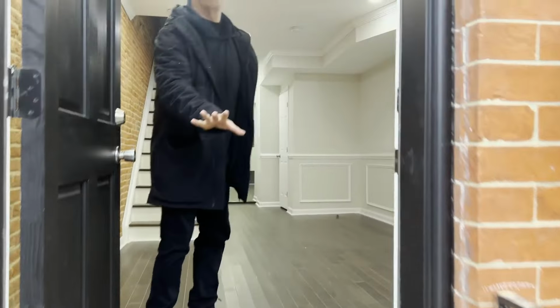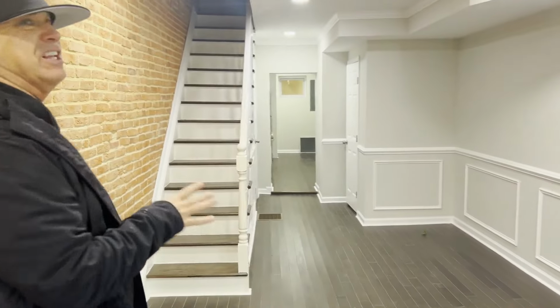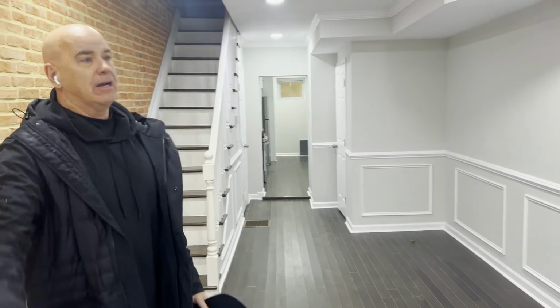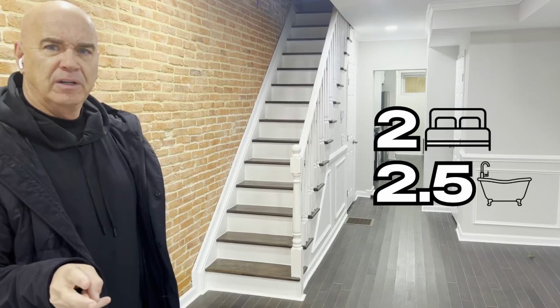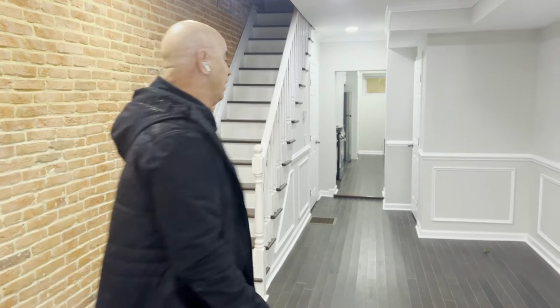And I was wrong before, my bad. The average home price here in Fells Point is $225,000. And that's what I'm talking about. Walkability, affordability in Baltimore. Look, you're not going to have a super big place, but you can develop wealth. You can develop equity. This is a two-bedroom, 2.5 bath. Everything's been redone for $225,000. Do you want to own or do you want to rent? Give me a break.